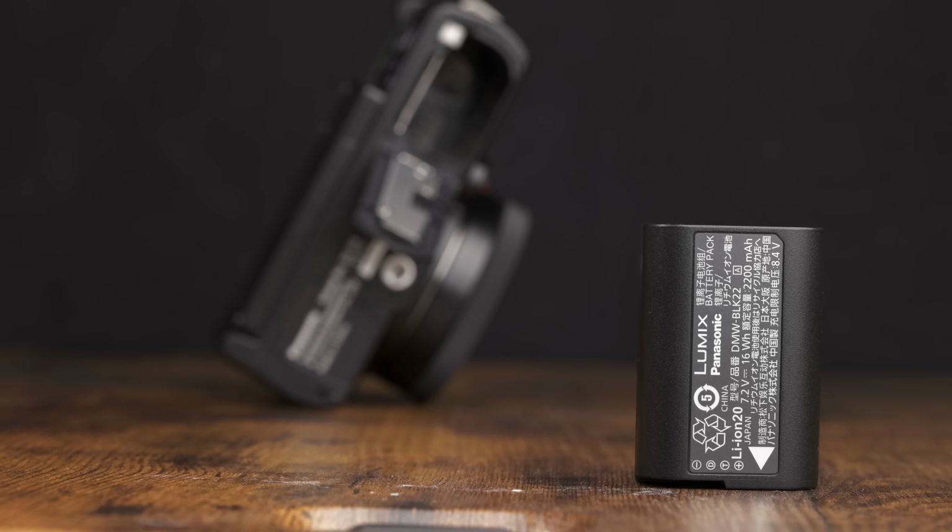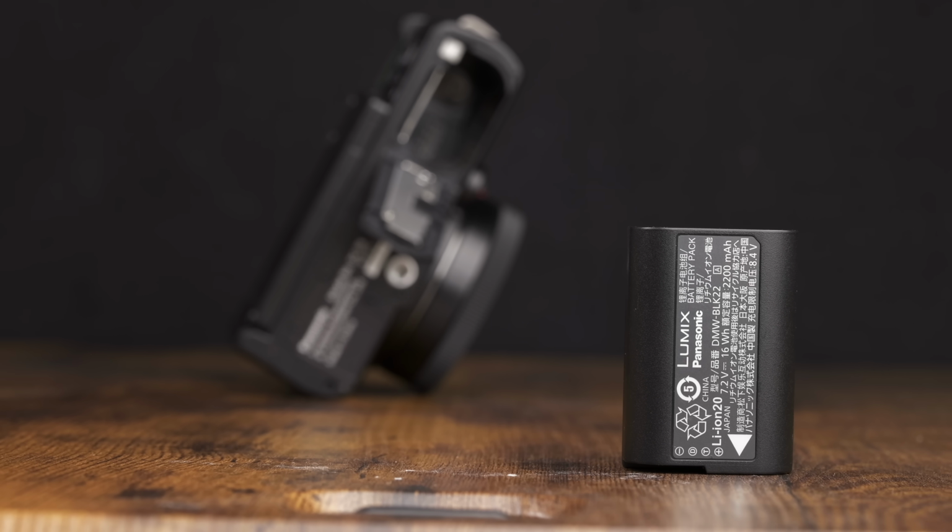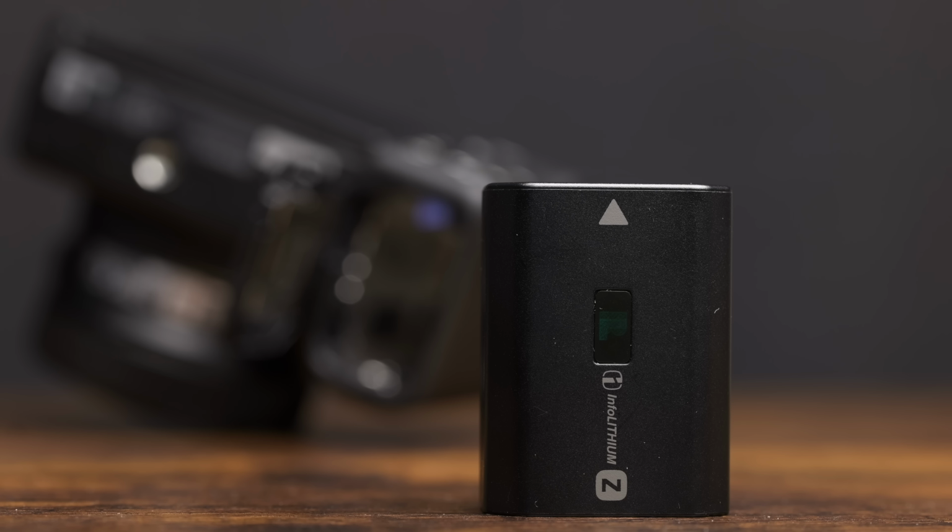Anyways, I'm going to use this nice frame to talk about battery life, and the Panasonic is using the now venerable BLK22 battery that we're still seeing in most of the new G and S series bodies, and it's not bad. I find on average I'm getting just over an hour of actual record time with the S9, which just means if you're going out on a full day's shoot, you're going to want a couple batteries with you.